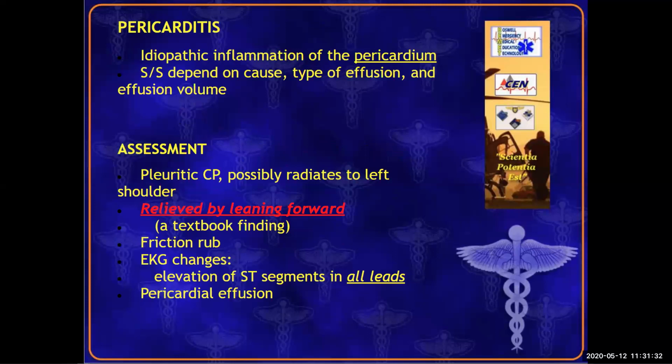Your pericarditis. While you can have an infective pericarditis, that is the least likely thing you'd ever think of. Almost all of them are just inflammatory and idiopathic. We don't know why they get this. They'll present with some chest pain because as the pericardium is getting angry and irritated, it's affecting their heart.